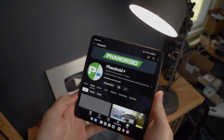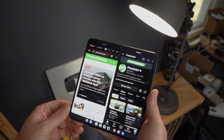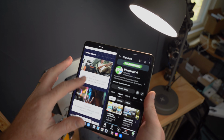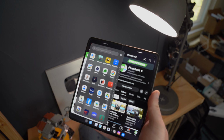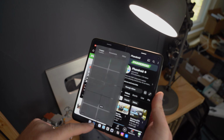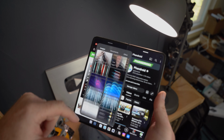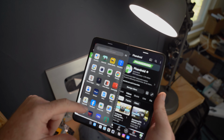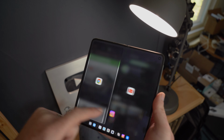OnePlus is using Google's recommendation of having a dock at the bottom of the larger display, giving you quick access to the most recent apps, but also a shortcut to your app library to improve multitasking. There's also a recent files icon that allows you to easily drag and drop images, videos, and other files into supporting applications. Like every other foldable, you can also use two apps side by side, but OnePlus does take things to the next level when using 3 apps.